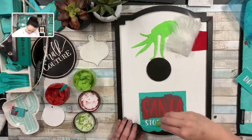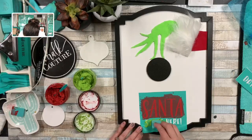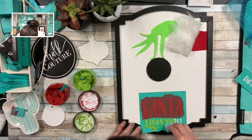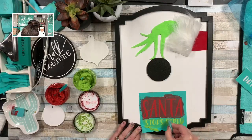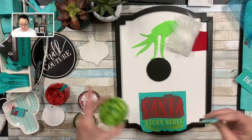And then we'll do Stops Here in the Spring Zing, which, look at this. Isn't this the perfect Grinch green? So definitely remember Spring Zing. Just say, I want some of that Spring Zing and you can have it. I think I'm going to use the Spring Zing more for Christmas than I did in spring.